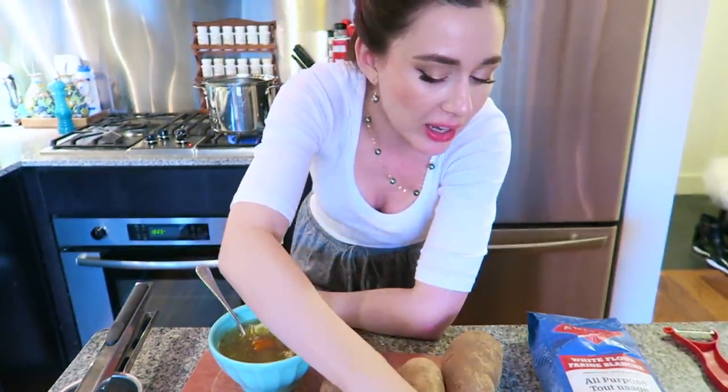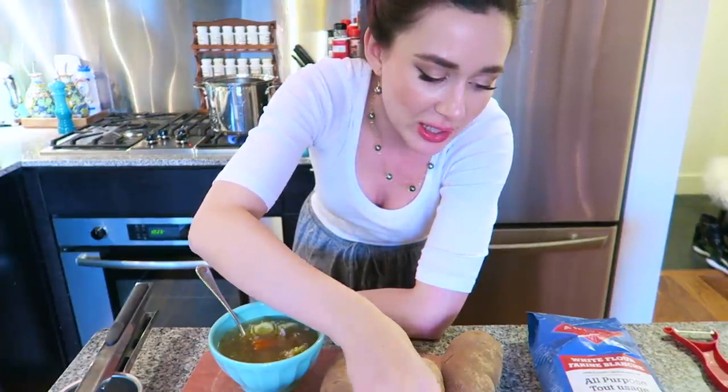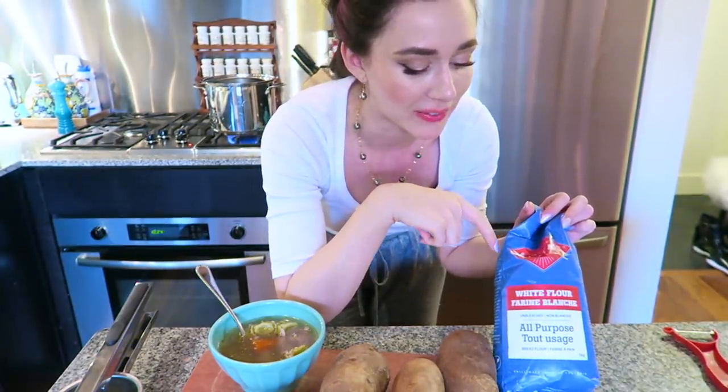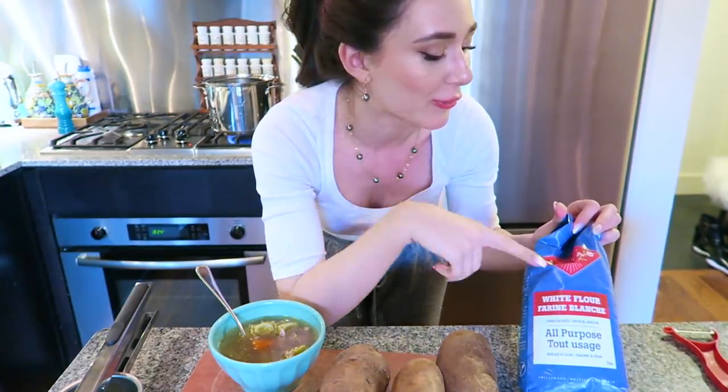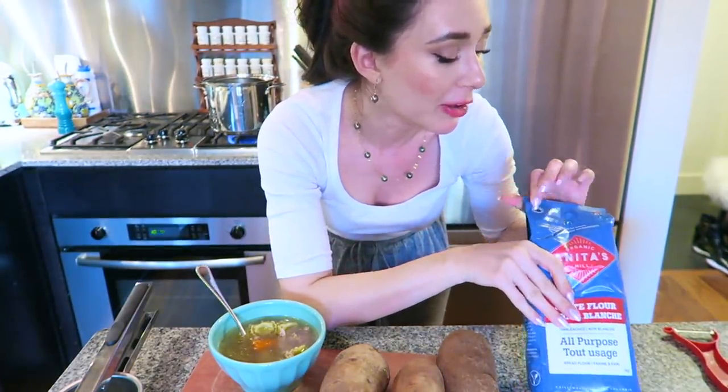Then you need 2 egg yolks. I think I used to use the white, and you can do that, but I find it comes together a little bit easier if you just use the yolks and you still get that richness from the egg. And then you just need some good quality flour. Obviously it'd be better to use 00 pasta flour, but I don't have any, so I'm just gonna use this white unbleached all-purpose flour from this local mill.